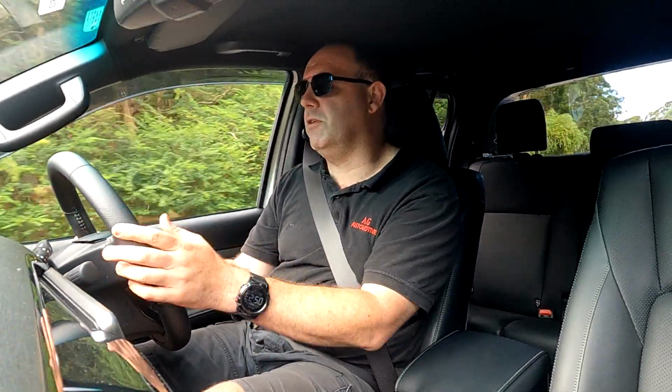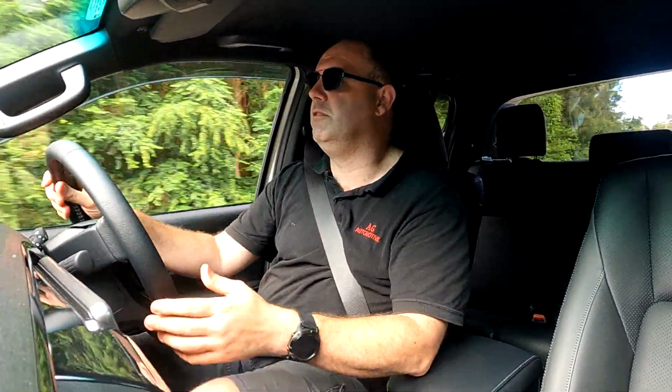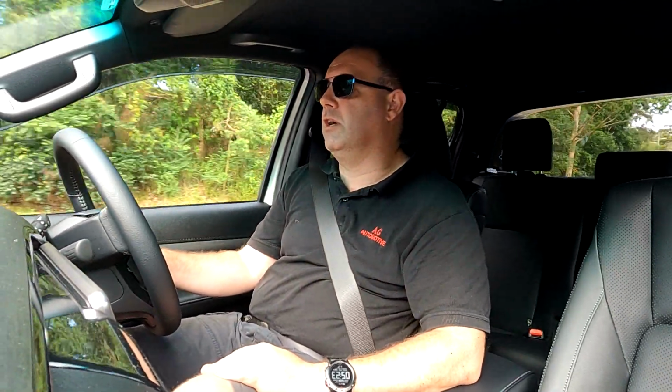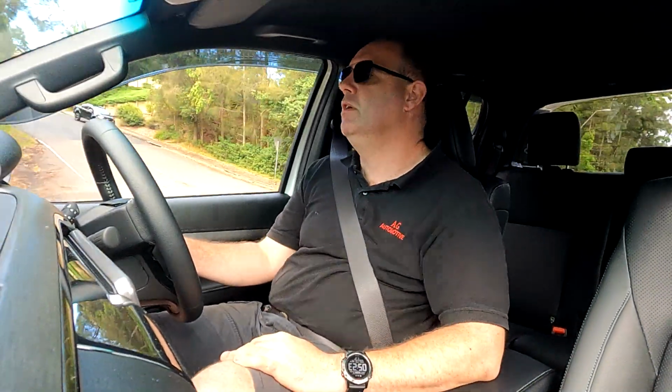So the steering on this one is actually reasonably light, guys. You can sort of drive it one-handed, obviously safe with two. But it feels very light for a car of this size, which I think is another good thing.